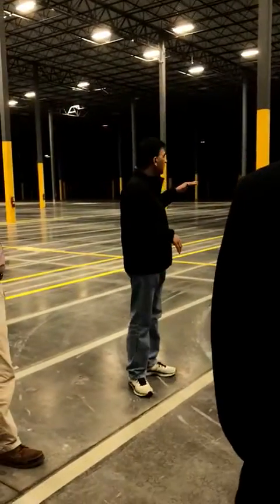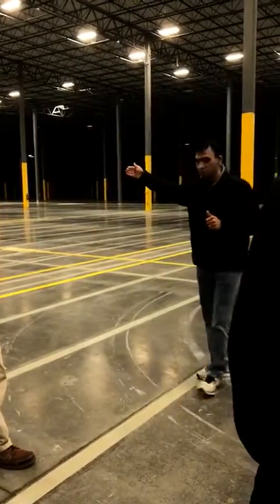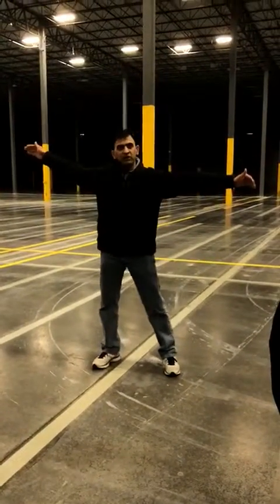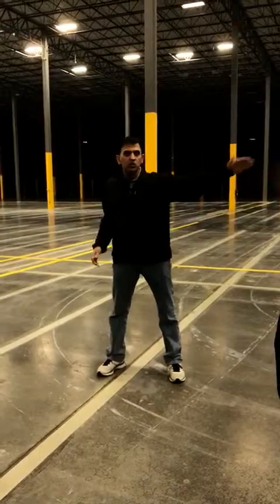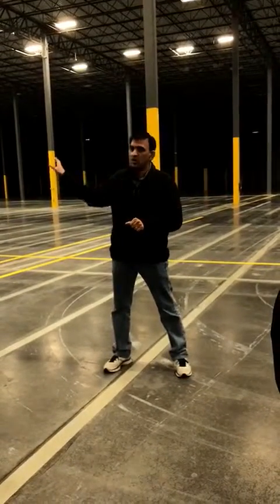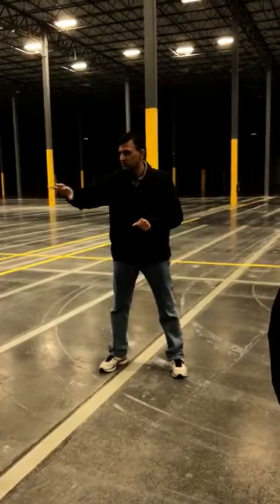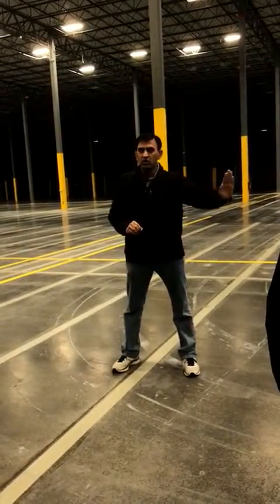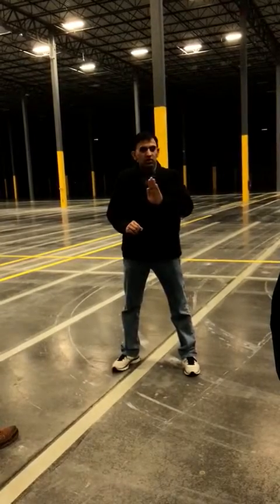So what you see typically is that on one end you have the receiving end, and the other end is the shipping end. So the inventory flows in from one side and flows out from the other side. That's typical warehousing. It could change based on the layout and network. Correct me if I'm wrong, Dave. But the idea is that inventory flows like water. It doesn't stop. It comes in, it goes.